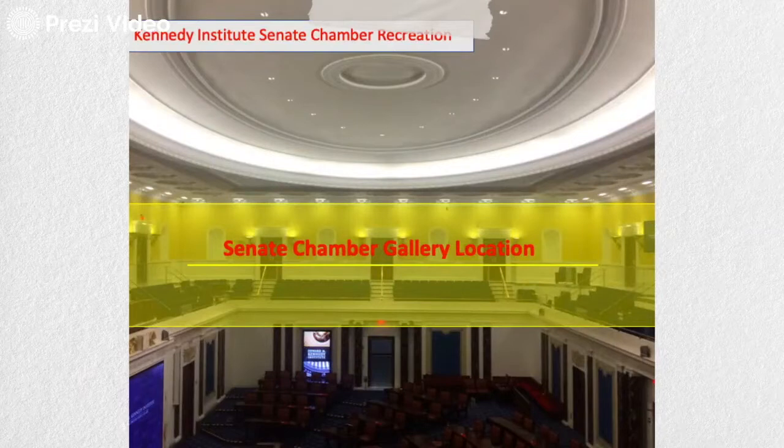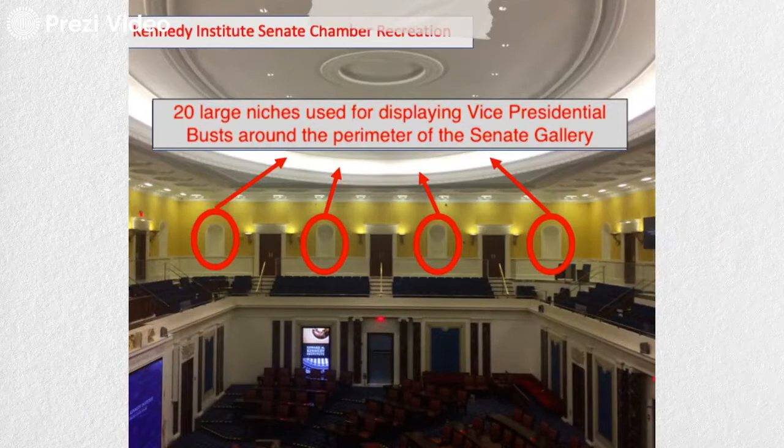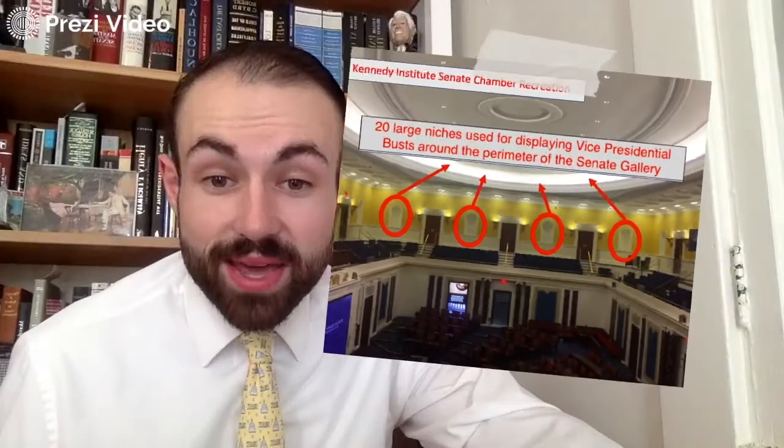This is the place where visitors to the Capitol and visitors to the Senate can watch the Senate itself in action. Right behind visitors in the gallery are 20 large niches used for displaying vice presidential busts around the perimeter of the Senate chamber. So, looking back, you might see in these niches John Adams or Thomas Jefferson. And around the Capitol building, you'll find more modern vice presidents.